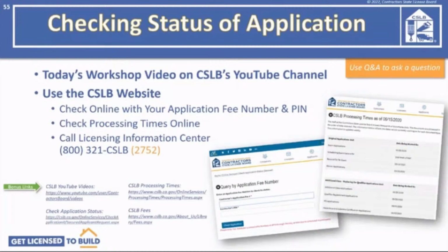So look for the date being worked on and know that if the date shown is after the date we likely received your paperwork, it's likely we're busy working on your application. As you can imagine, CSLB receives hundreds, if not thousands, of documents every day, and we process them in the order that they have been received. So be sure to take the extra time getting the application right so we don't have to send it back to you to correct and then have to start processing your application again.